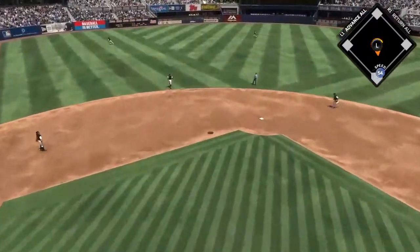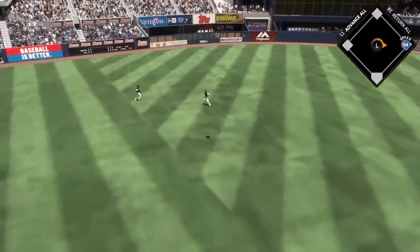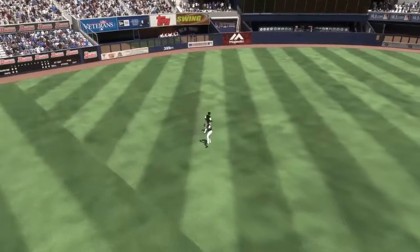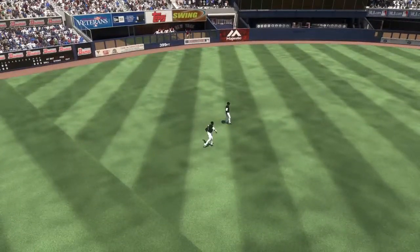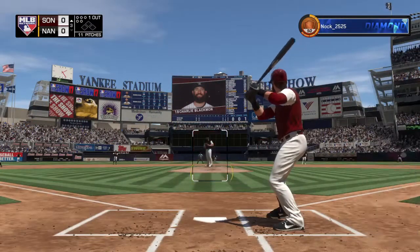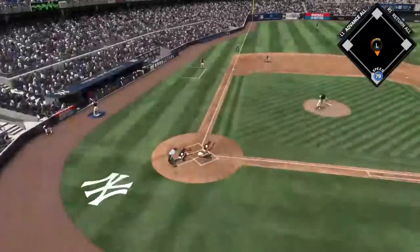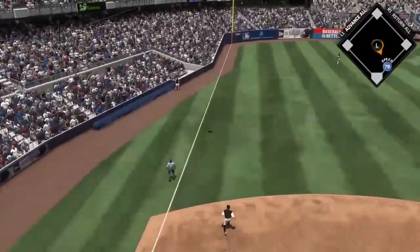Pitch swung on and hit in the air. After it is Upton, and he hauls it in for the first out of the inning. Here's Charlie Blackmon now, center fielder. Here's the first pitch to him. Sends that one out of play for strike one.